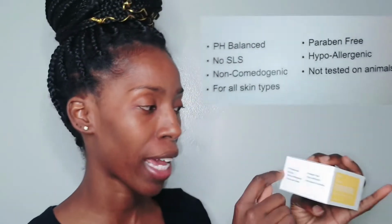Before I open up this box, I'm gonna go over a few of these words that are listed over here on the side of the box. So it says that it's pH balanced. It has no SLS. No SLS, sodium lauryl sulfate, is a product that strips your skin of all of its natural oils. Non-comedogenic means a product that clogs up your pores, so this does not clog up your pores. It's for all skin types. It's paraben free and it's hypoallergenic.